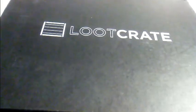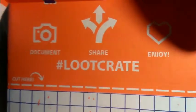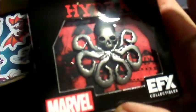A loot crate. Loot crate. This is a subscription. And this is what it looks like. Someone bought this. Some nifty stuff in here. This is a... It's some pin, not a pin, it's like a collectible.